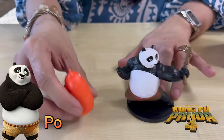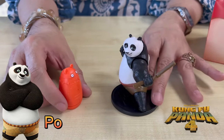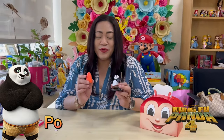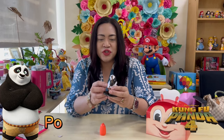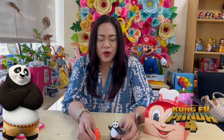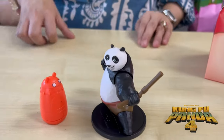So yes, I love it. It's very straightforward, no stickers. And the good thing about it is that it's not paper toys. It's something that kids would really like to collect because it's not paper toys. I love how it's painted and it has some texture. And it's something that kids could actually preserve. So I actually love this one. So this is the first toy of the Kung Fu Panda 4 Jolly Kiddie Meal toys. This is Po.